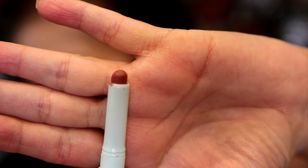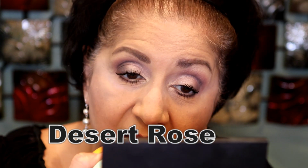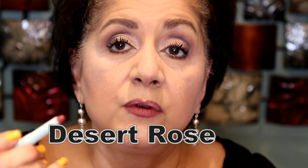Okay, and this is the lipstick side. I don't know if I can read the shade on this. I can't. I will list it below. It is a matte lipstick. It's like a mauve pink.